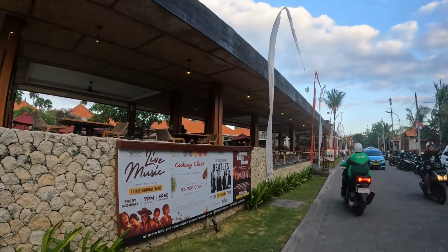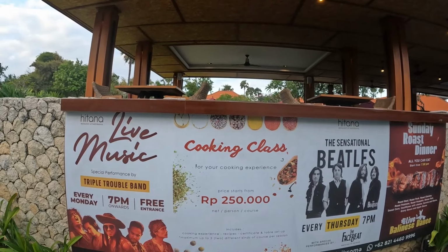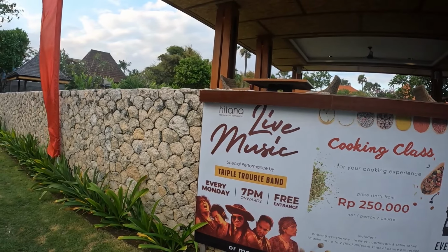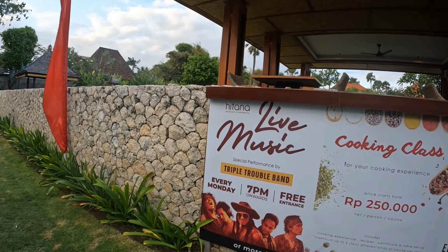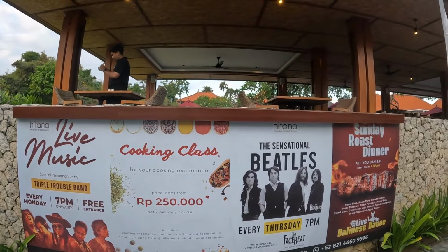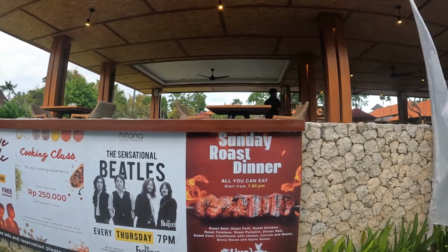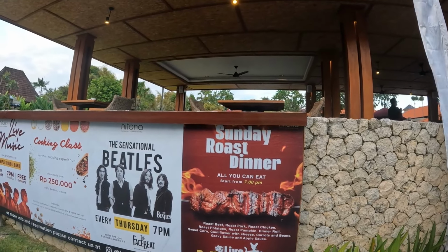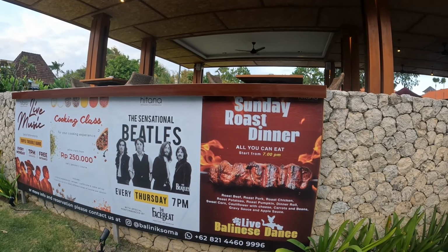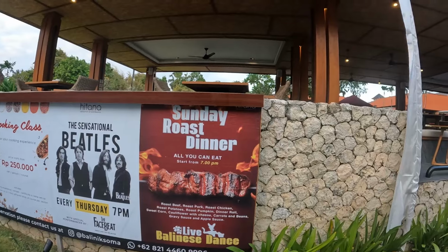Okay, let's take a look at the sign here. Cooking class, price starts from 250k a person. They have live music. Trio travel band every Monday at 7 p.m., free entrance. And they've got these Sensational Beatles every Thursday at 7 o'clock. Sunday roast dinner, all you can eat, starts from 7 p.m. They don't say the price here. Roast pork, roast chicken, roast potatoes, roast pumpkin, dinner roll, everything has roast.